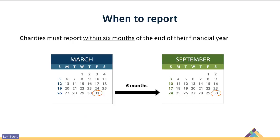Your charity must report to Charity Services within 6 months of your financial year ending. For example, if your charity's balance date, which is the name for your end of financial year, is the 31st of March 2025, then you must file your annual return by the 30th of September 2025.